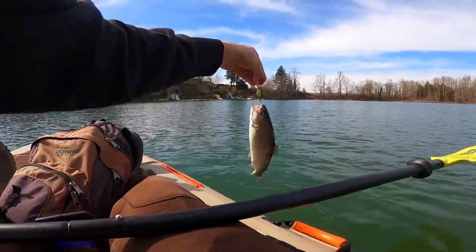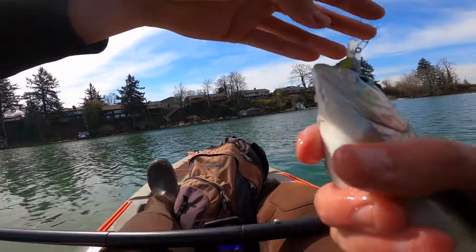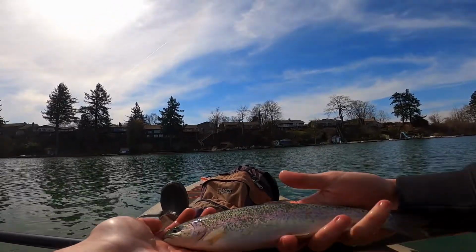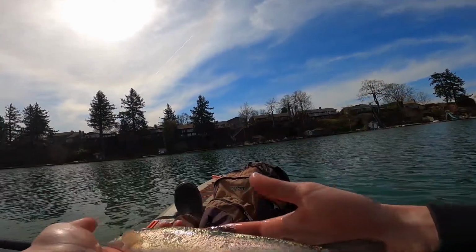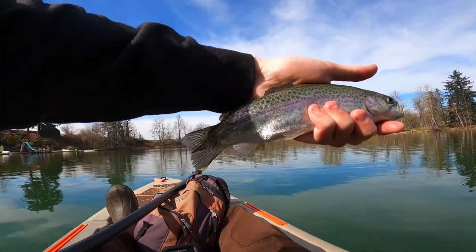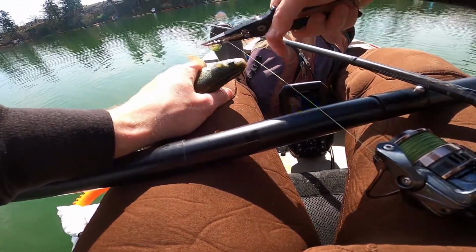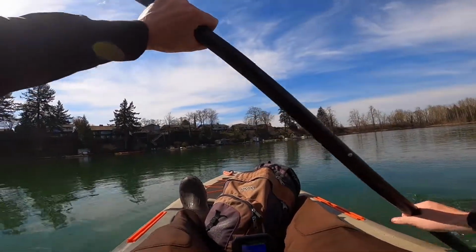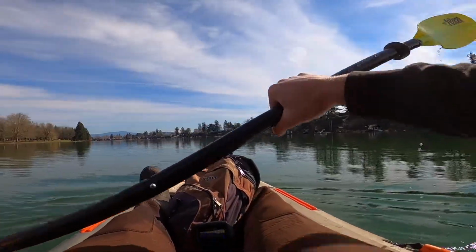Awesome. There you go. Beautiful little rainbows. There we go. Fish number 8 or 9. These hooks actually come out somewhat easily, so there you go. Might be the last fish of the day. All right, I think that's gonna do it for me. I'm gonna head home and cook these 3 up. Maybe film that, throw it in the video too.